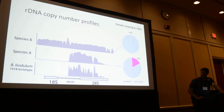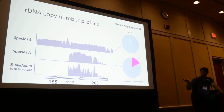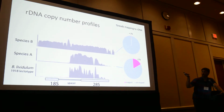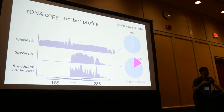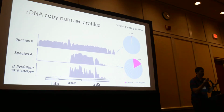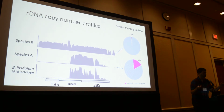But what was really exciting to me is that of all the Illumina reads that I got from this fresh specimen of species A, 17% of all genomic reads were mapping to this one reference sequence. In the other species, it was less than 1%, consistent with what you might expect for just total ribosomal DNA content. And that was exciting because I had just spent 3.5 years trying really hard to see signal in multi-gene data sets that would help me separate these 2 species.